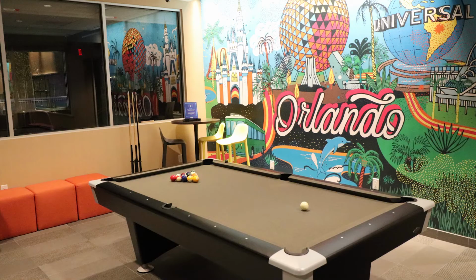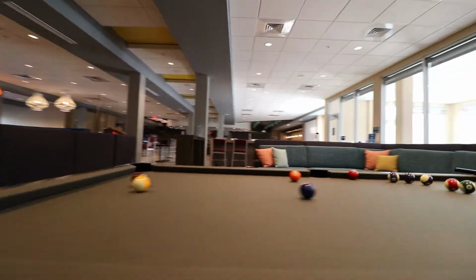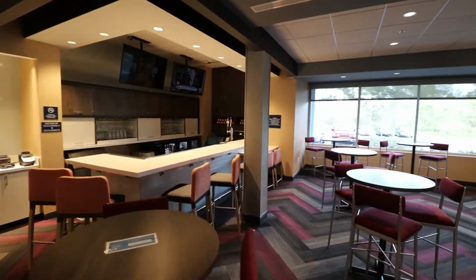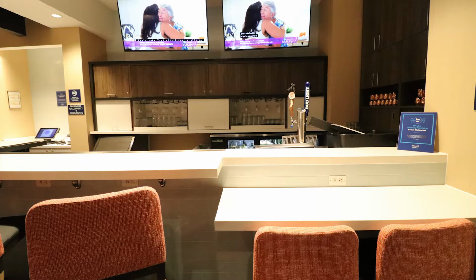What really makes this place stand out is all the family activities that it has. It has a pool table, an entertainment room, a foosball table, and a nice little bar area where you can just relax and grab a drink. It even has little private sections to get away from your wife or husband. And at the bar, grabbing a drink always makes parents a better babysitter.